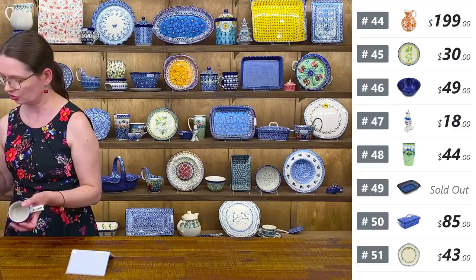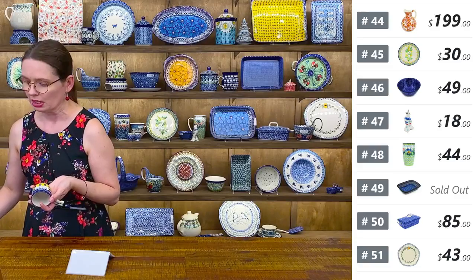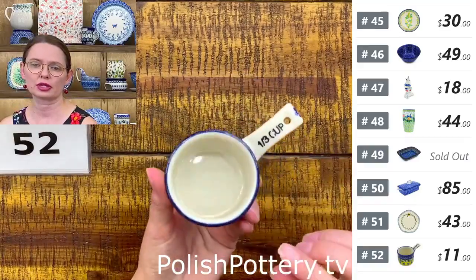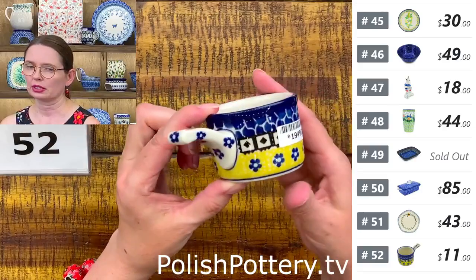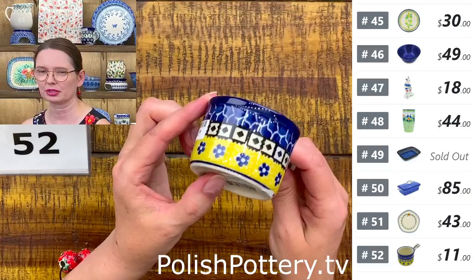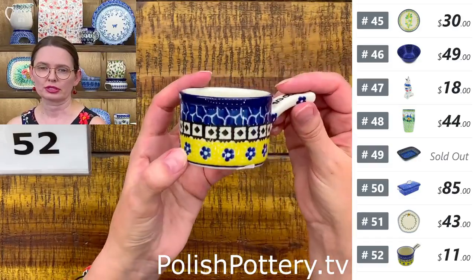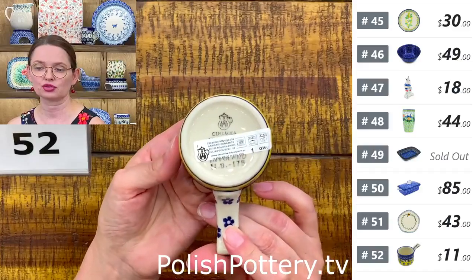Another shape that was discontinued from Ceramica. Ceramica discontinued it. So this is number 52, $11 only, 1/3 of a cup, measuring cup with beautiful sunburst daisies. Yeah, I cannot tell you right away if I have a full set in this pattern, probably not. But who knows, you can private message us if you want to check with us, okay? So 1/3 of a cup, $11 tonight, Ceramic Artystyczna.